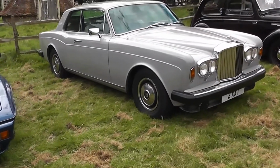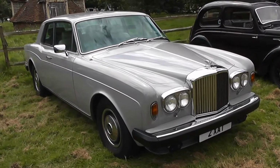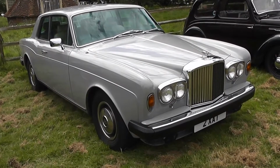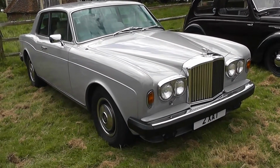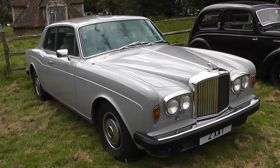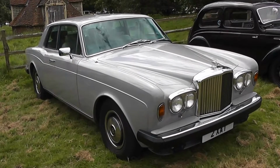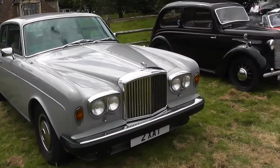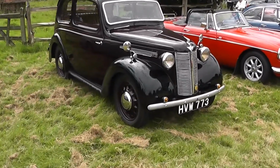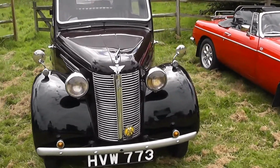This is my sort of thing as well. Not sure what you'd call this, but it's actually a Bentley T, which is the Bentley version of the Silver Shadow shape, but because this is 2-door, it would be a Bentley version of the Rolls-Royce Corniche. Again, very nice. Very, very nice. Nice little thing there. Bit lost in.